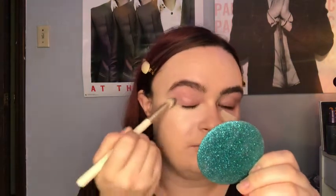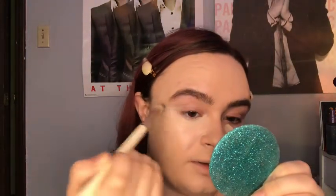One thing I've started doing recently is, right here with the eye, when you get to that area with the concealer, I kind of just blend out that line so that you don't get that harsh edge right there.